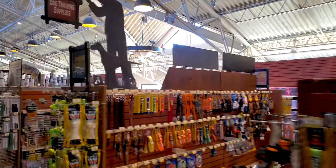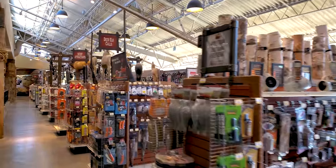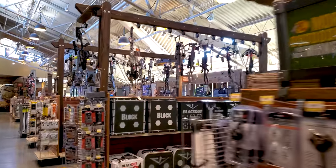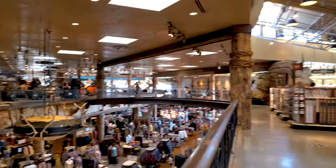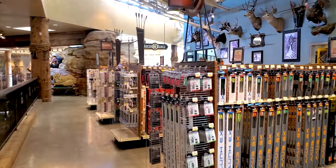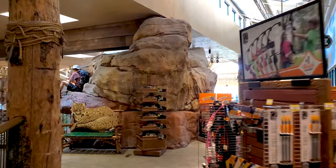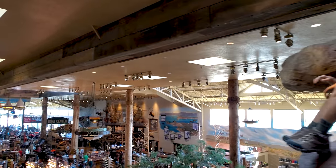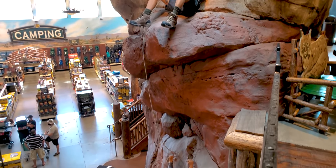Dog training stuff. I like the bridges and walkways they have across here. That's kind of cool. Big ol' archery section. I got a compound bow. Never bought a crossbow though. I mean, it's cool and everything, but it just kind of seems like cheating. But I'll get one someday.